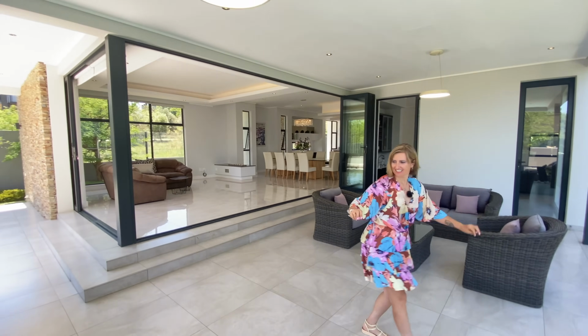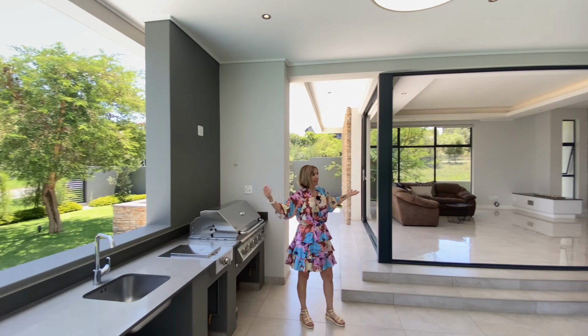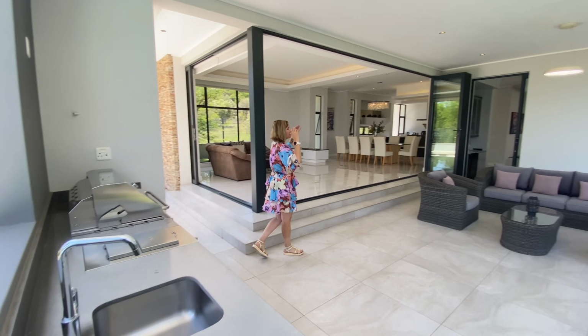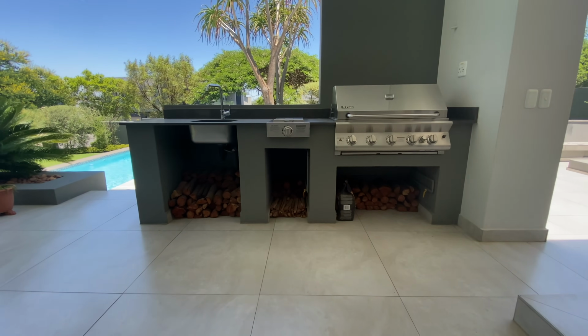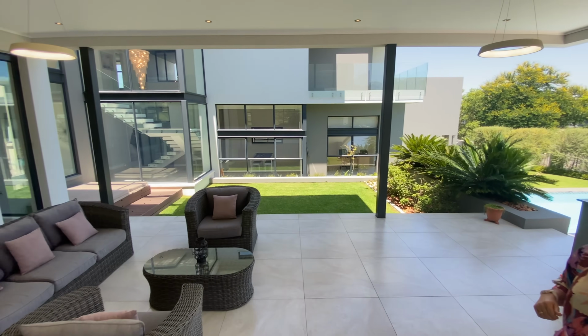And now we've stepped into the patio area. Massive again, very high ceiling, but also very deep. So soft furniture, dining room table, there's the gas braai here. Again, a very private patio because of the way the house almost wraps around it and frames it.